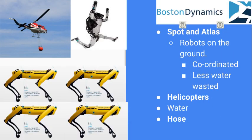Coming back to the set of ideas, same similar set of robots, inclusion of a robot called Atlas. These are registered trademarks of a company, Boston Dynamics. This is their property. I've actually either taken images that are free or from their website.